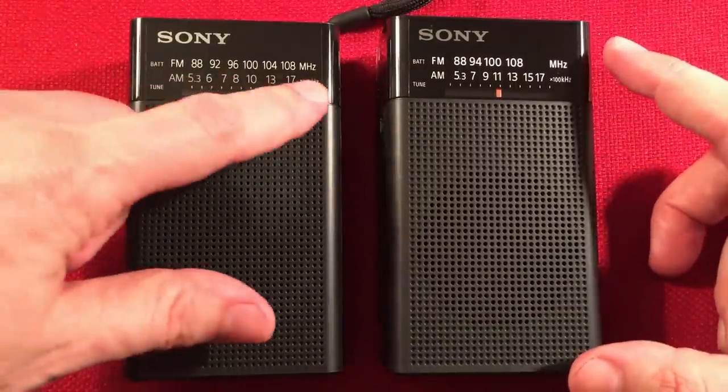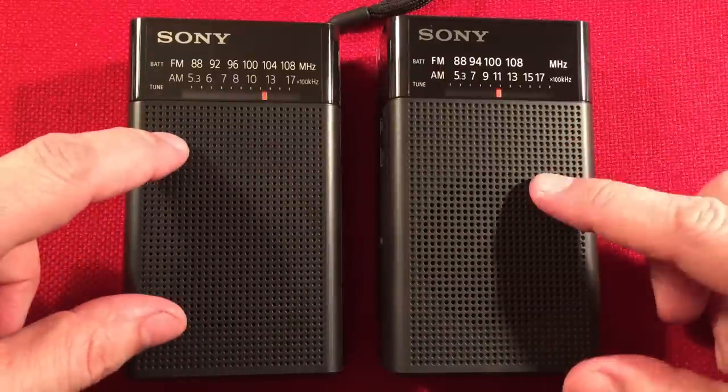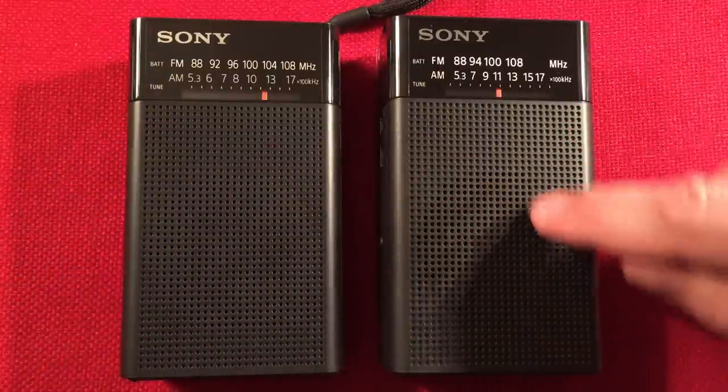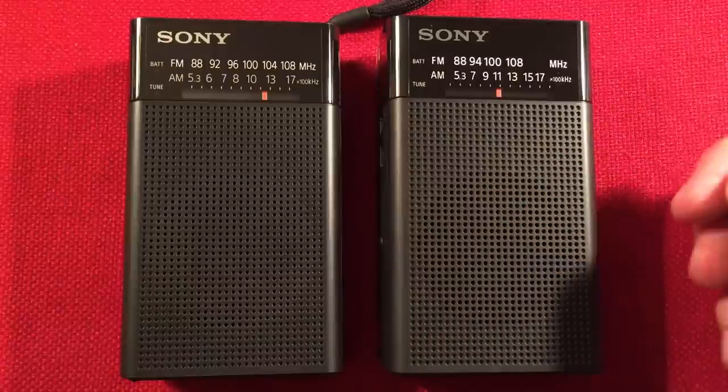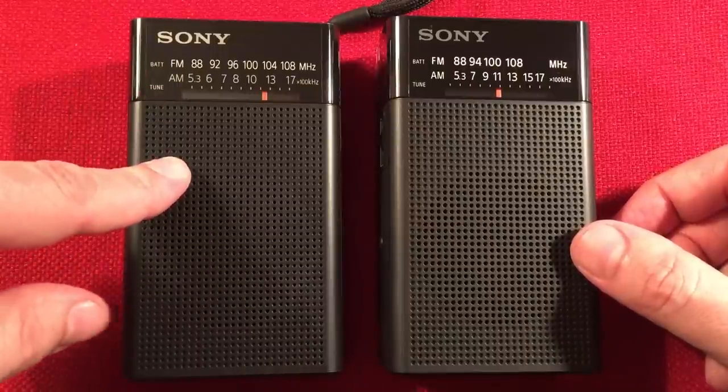I do like the dial spread here better. I like the all analog tuning. It's slightly better than this. This does a great job at trying to emulate all analog tuning, as you heard. But I do like the AM band again on the Sony P26.